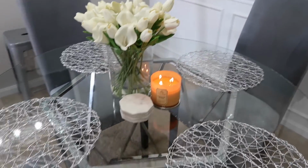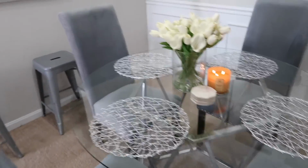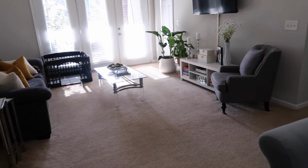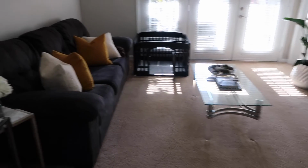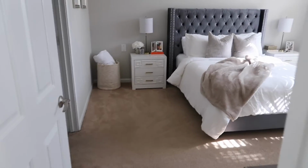And always got to have the coasters because we have a glass table. And I just love how fresh and like clean it looks in here. Despite that, of course, because obviously he will pee in the house if we don't have that up.